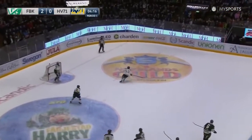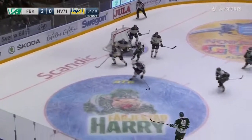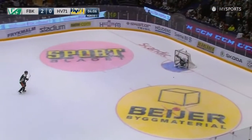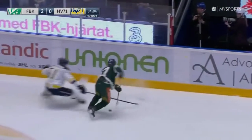Färjestad, however, not letting up as Wickstrand fires this one into the empty corner. Pinching down low is Torngren. Torngren with a shot from the top of the circle. Johansson with a rebound opportunity. Pettersson Wenzel with a couple of good saves as this one finds its way just off the side of the net, and that's going to be an icing call going against HV with 4:05 remaining here in the first period.